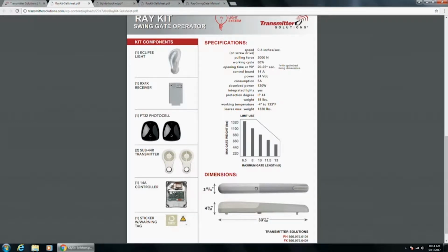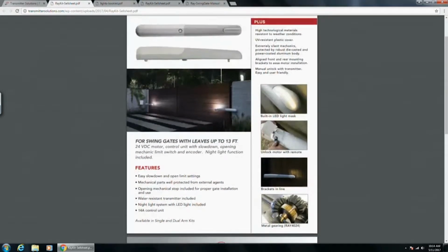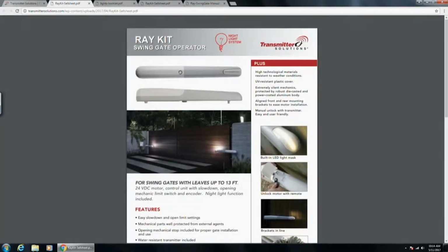So you're getting a lot of different products within this kit. And like I said, trust me on this, you will be extremely impressed with the price. We have priced it very competitively, so that it can be something that is affordable. So here is the cut sheet that is available on our website. Please feel free to use that.